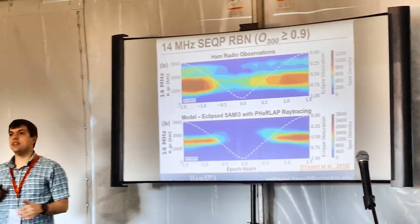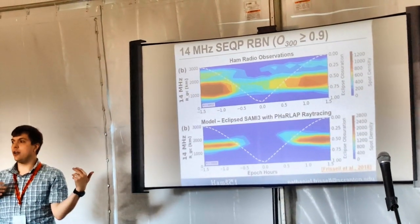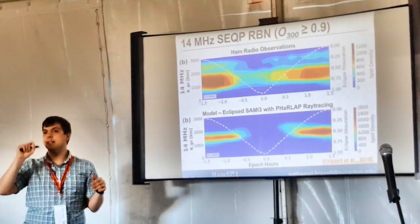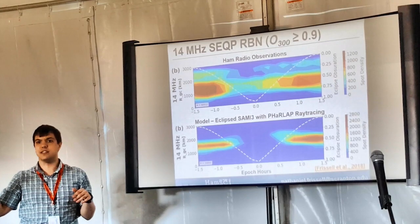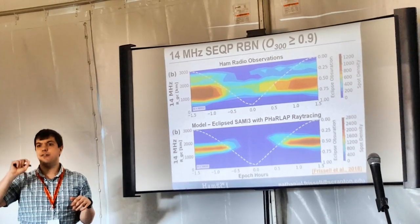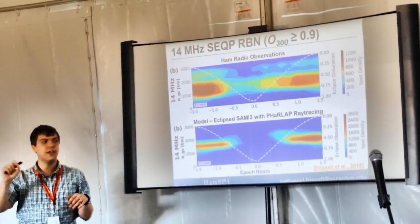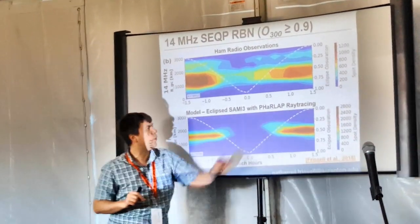Now, one of the ways we worked on modeling this is we took that same ray tracing code I showed you at the beginning, and we did a simulation with an equally spaced grid of transmitters across the US and simulated what the computer would predict between each of those simulated points and each of the locations of the receivers. And you can see that the model actually turned out quite well.